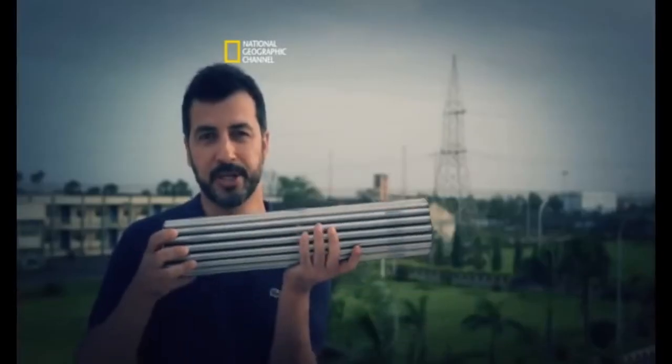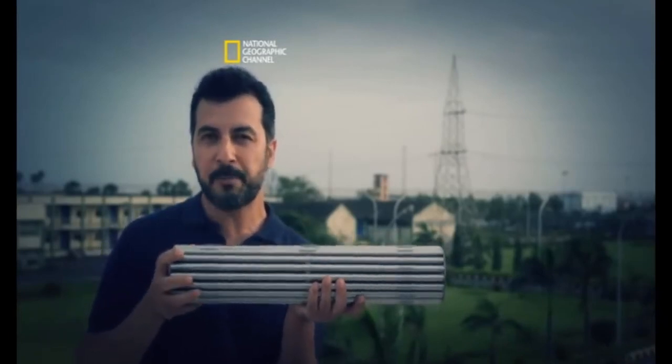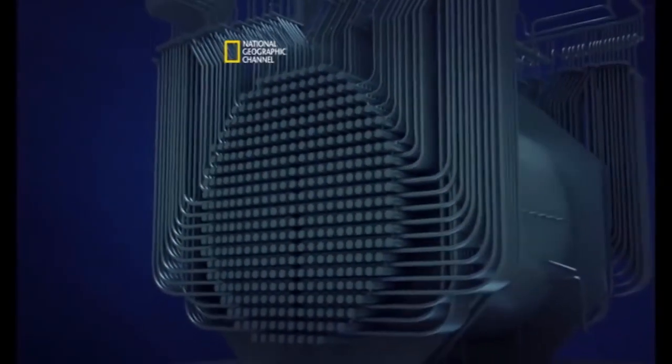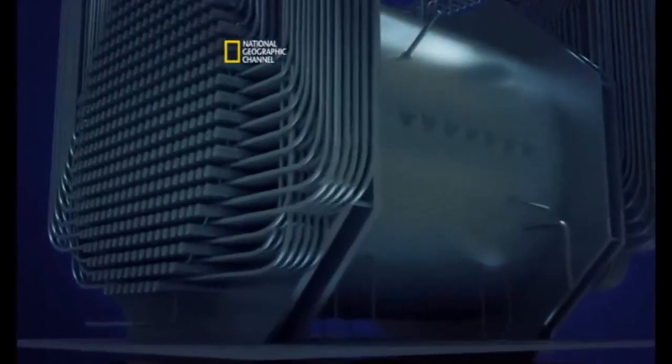The pellets are then loaded into these metal fuel rods, which are grouped together to form a power pack bundle. Each of these bundles weighs about 24 kilos. Hundreds of fuel bundles are inserted into a giant cylindrical vessel called the calandria. That is the heart of the nuclear reactor.